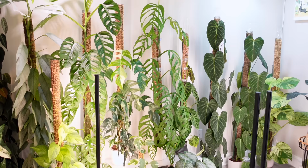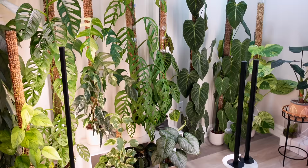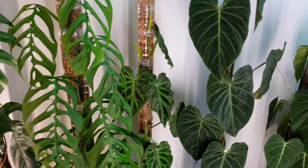I have 37 moss poles. When I did my collection video, I was definitely surprised by that number. This is only part of my moss pole collection, so we have a lot more poles to show you, but I'm just going to start over here on this section. I think the biggest update would be I did two recent moss pole chops. I did my philodendron varicosum, which is right here, and then my marble queen, which is there on the end.